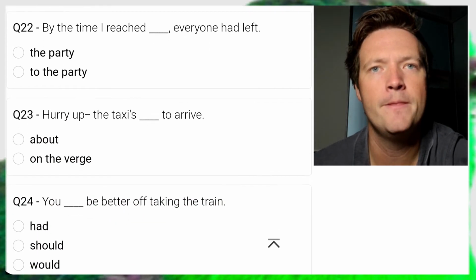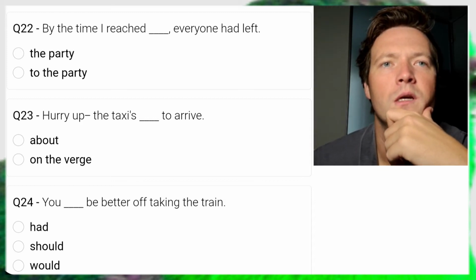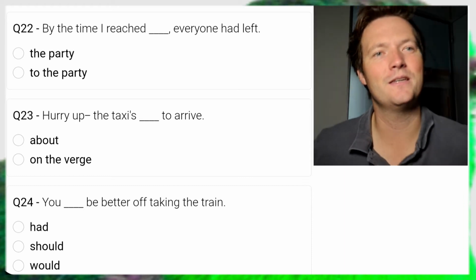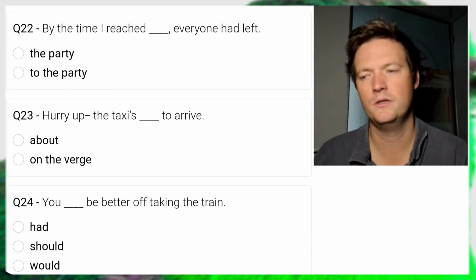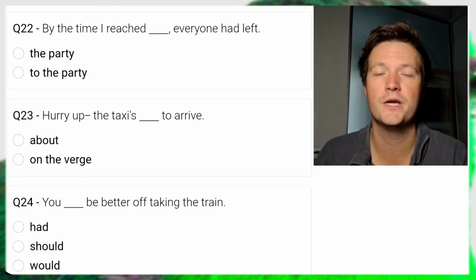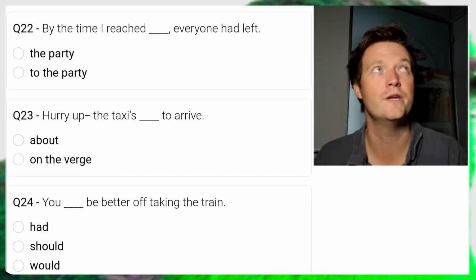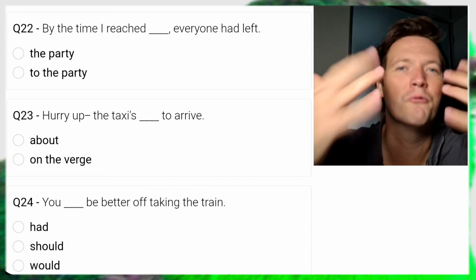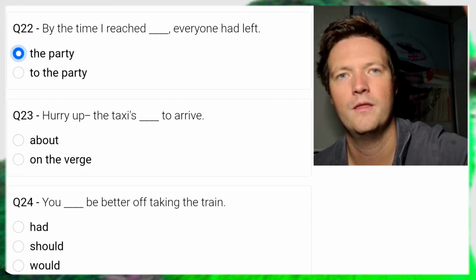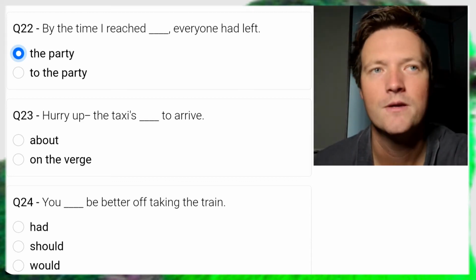Okay, number 22, we're coming up to the halfway point here. By the time I reached, everyone had left. So reach, another one that needs no preposition. What do we call these? Like transitive verbs, direct object, no preposition. We've got the object. You have to reach something, right? Or you reach for an object, but reach when it means to arrive at a place is just the place. By the time I reached the party, everyone had left, right?